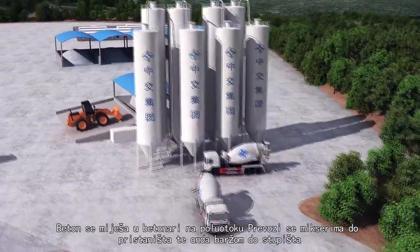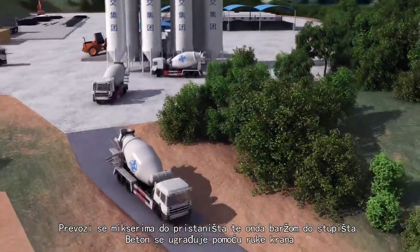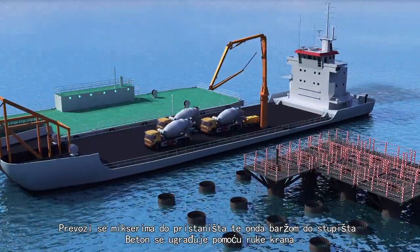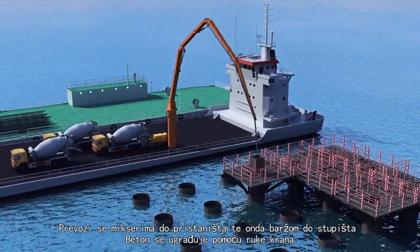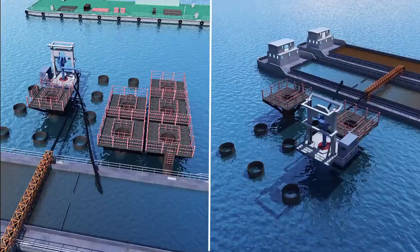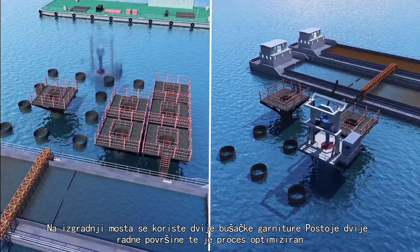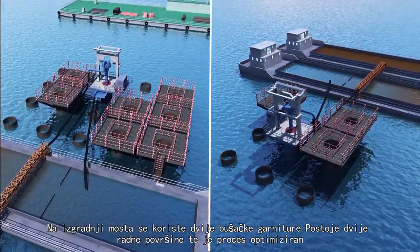The concrete is mixed at the batching plant on the peninsula. It is transported in mixer trucks to the dock and then by barge to the pier position. It is placed using a placing boom. Two drilling rigs are used for the bridge construction. There are two working surfaces and the process is streamlined.